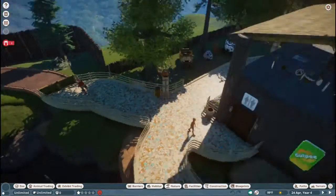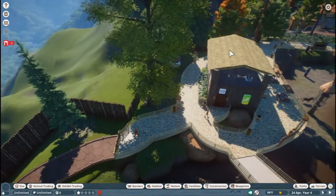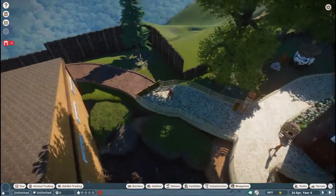You can also probably tell I changed out the path quite a bit. The path for me just wasn't working. I didn't like it, so I changed it out to make it more of a circle instead of having all sorts of crazy things going on all over here.